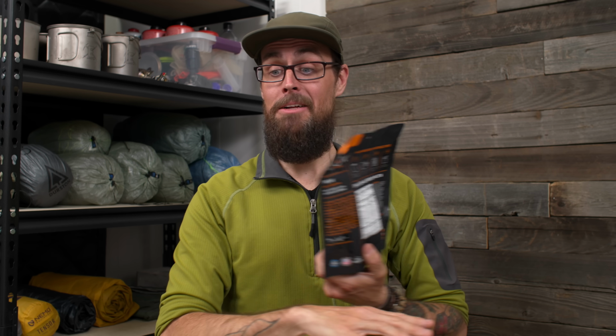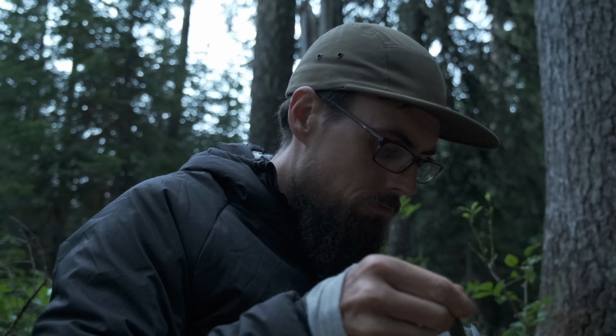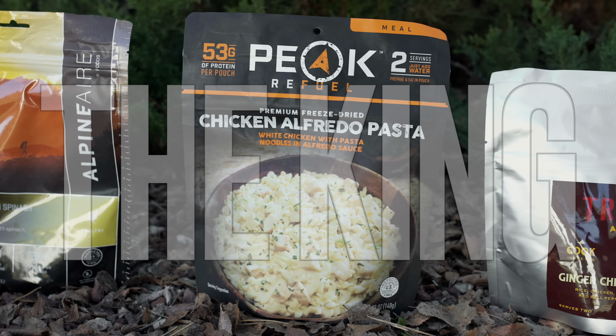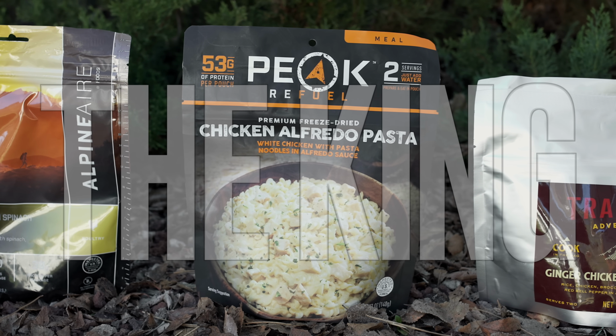So as you can see, there's not another meal on this table or meal that I've been able to find that even comes close to what I'm looking for in a meal. For my money, the Peak Refuel is the king. Do you guys know of another meal on the market that comes close to this? That the calories per ounce is pretty close to this, if not better. Something that has much higher protein, much higher fat, something that takes less water than this.